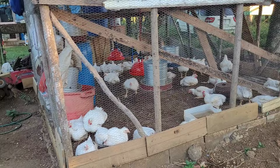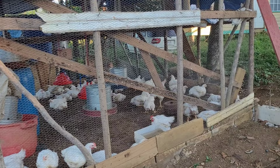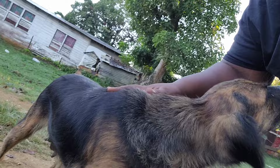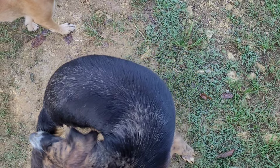So they're active same way, all of them big and fat. So active. Guys, and I also have my little girly fluffy dog. Fluffy girly puppy. Yes, guys.